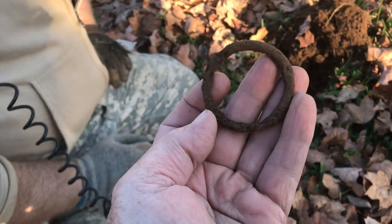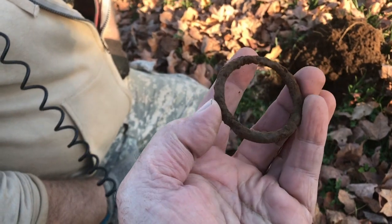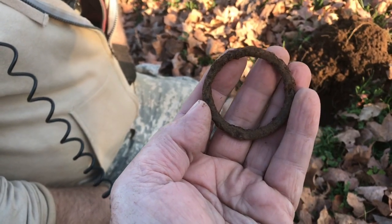And that's horse tack, and that's probably off of an old hames. And for those of you that don't know what a hames is, well, here's the story on the hames.